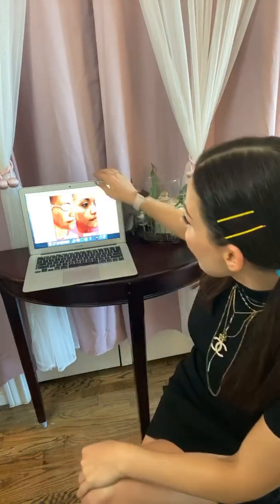So for her, I actually had her come in every 2 weeks, and I did a very gradual build of energy. Anytime you do lasers on darker skin types, you have to be super duper careful because you could always get what's called PIH, or post-inflammatory hyperpigmentation.